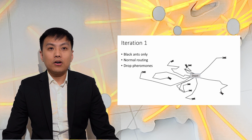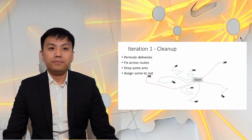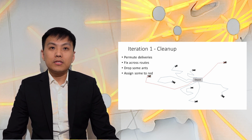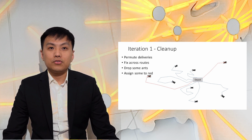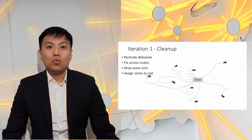The red-black ant colony method that we developed starts with the Euro ant colony iteration, having normal routing and dropping the pheromones to enrich future iterations. A key innovation that appears to be needed was to integrate procedures associated with rigorous mathematical methods and solution improvement into this meta-heuristic. My idea was to locally improve the search so that assignments to colors would have a good chance of being relevant.